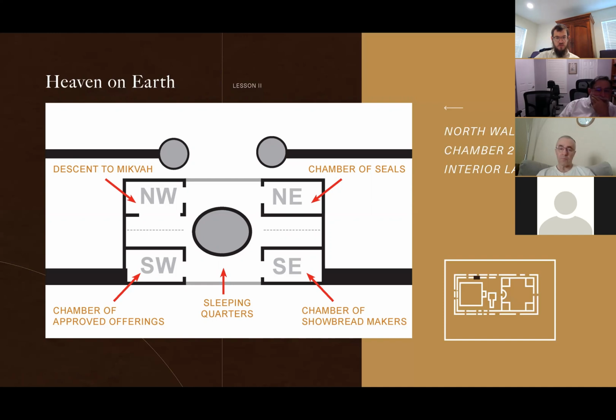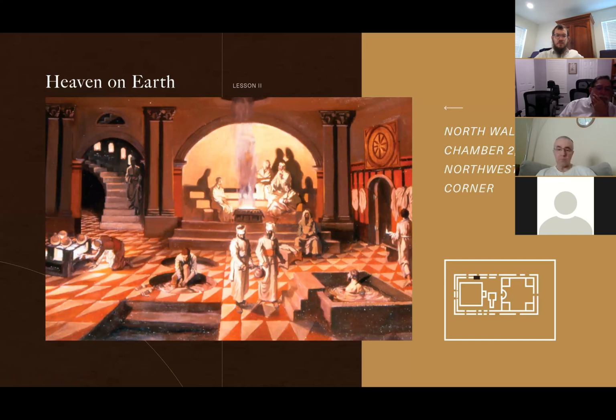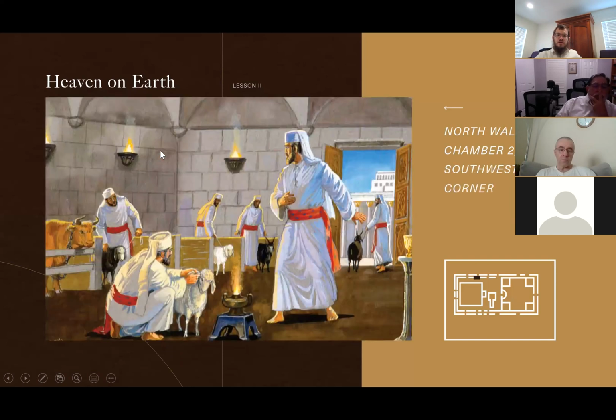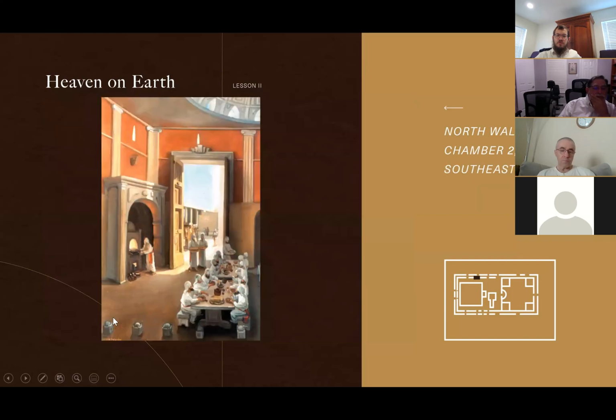All right, then in the northwest corner, we have the Chamber of Seals, and the descent to the mikveh. Over here, I think you can see that there's a descent, and there's a mikveh right over here. You see there's a staircase right over here. So this is down underneath. The staircase would take you down and you would get to a mikveh.